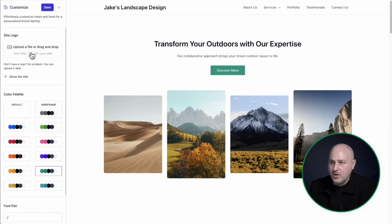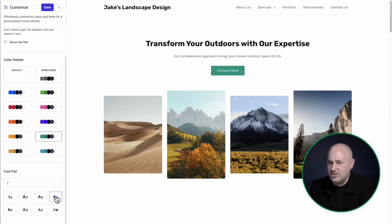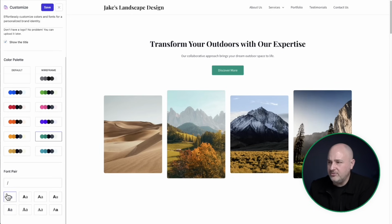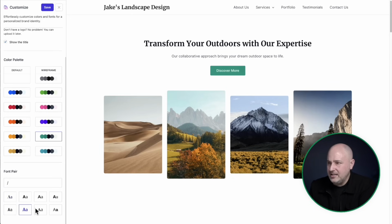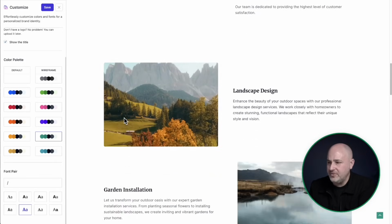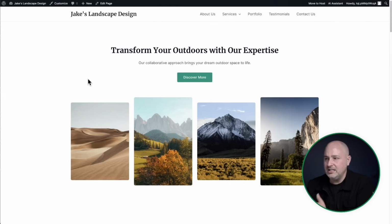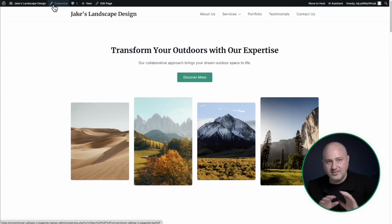And you can add your logo. You can start playing around with the typography, and this changes, of course, site-wide. You're probably already familiar with this. And let's see, let's choose something. I like that. And you can see it applies everywhere. And there it is. And so I'll click on save. And this is literally just WordPress. You can hop into the customizer, start customizing the color palette, and then it changes everywhere. The typography, the button style, everything, and it happens everywhere.